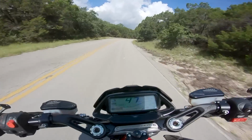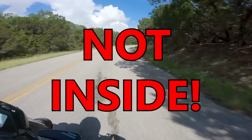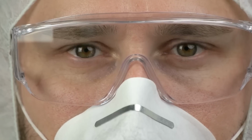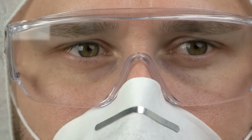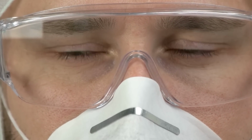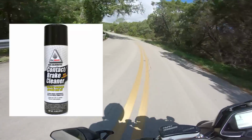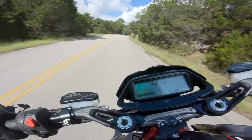One word of advice though, don't spray carb cleaner inside and wear gloves and goggles, or at least safety glasses. It's some really nasty stuff and you do not want to be huffing down those fumes or getting it into your eyes, so make sure to spritz with caution. You can also substitute carb cleaner for brake cleaner if you want, they're functionally identical.